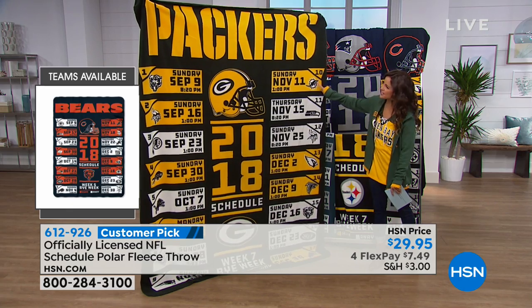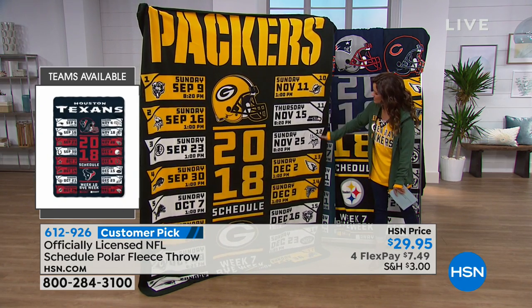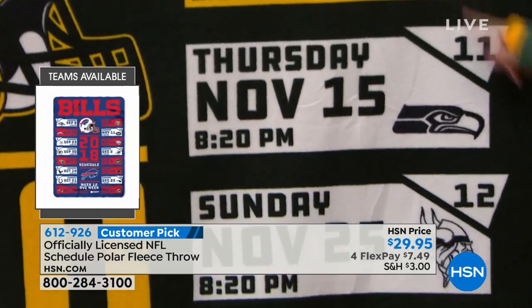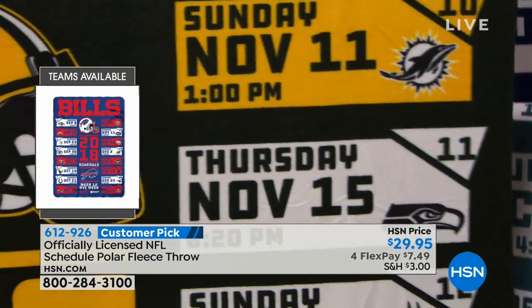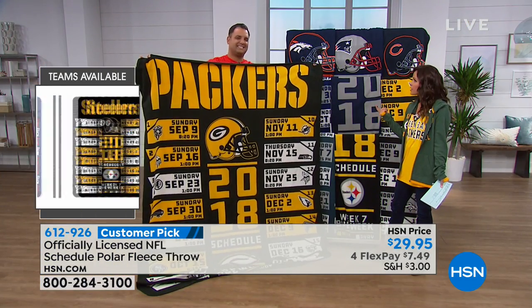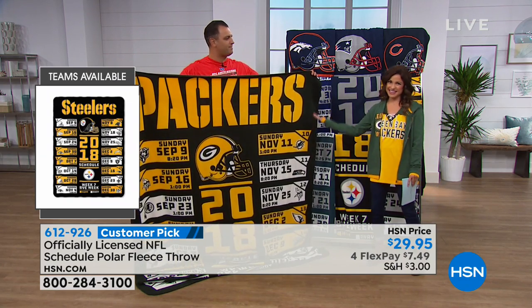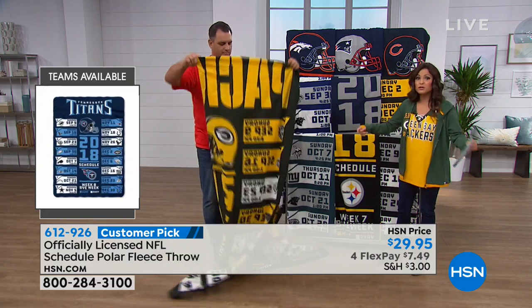And you guys will notice, too, while we've got Anthony back there, we have the logo of the team that they're playing as well. So as you look, you get the day, the date, the time, the team logo. That's super fun. Those are those little details. Maybe you just look on your phone every week, or you have a little printout on the fridge of the team schedule. How about looking at this on the wall in that game room, or in the living room, or over the couch?